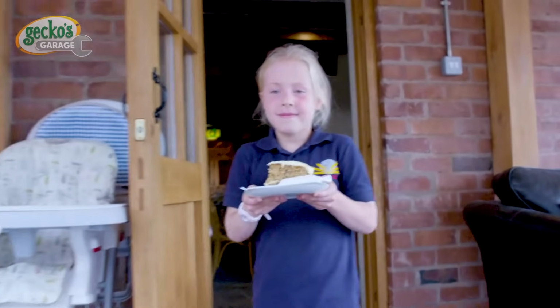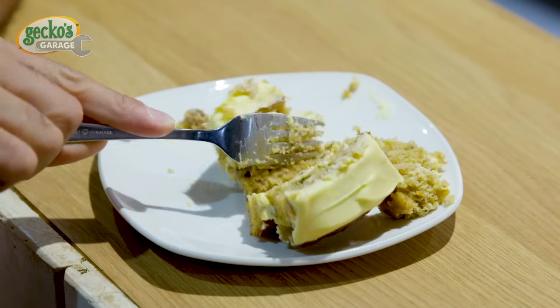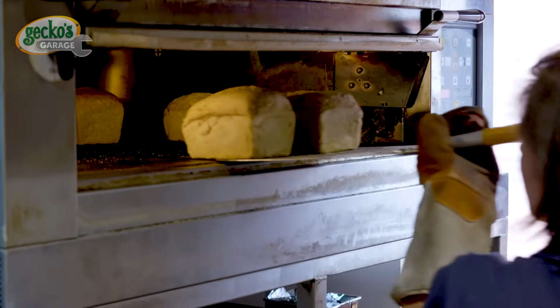And this is the end result, like these delicious cakes. Can I please have one now? They smell delicious.